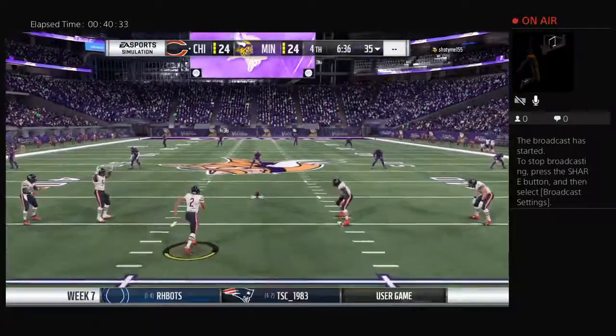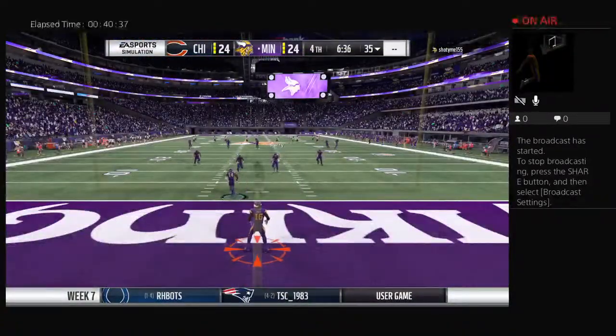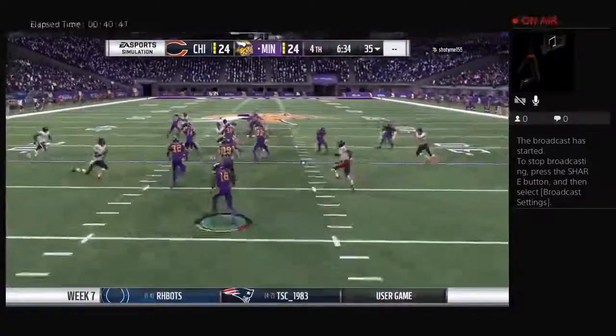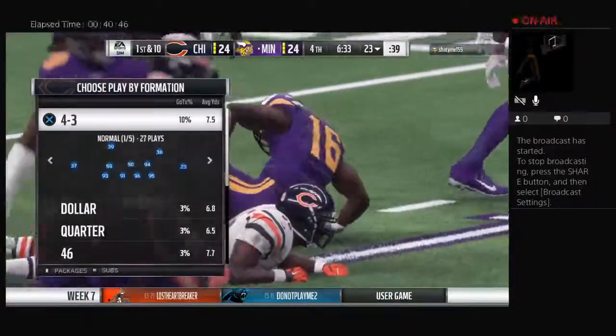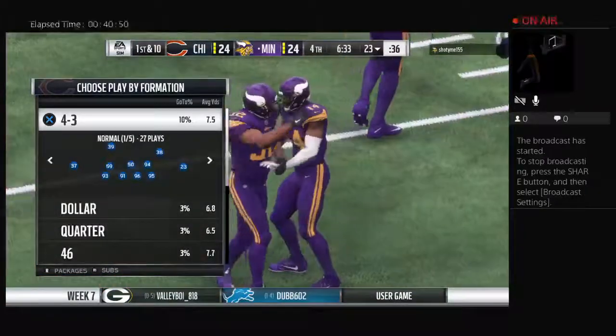So here comes the kickoff now, all even here in this 4th quarter. That's fielded in the end zone. And he'll get across the 20 before he's brought down at about the 23-yard line. And now out comes Minnesota.